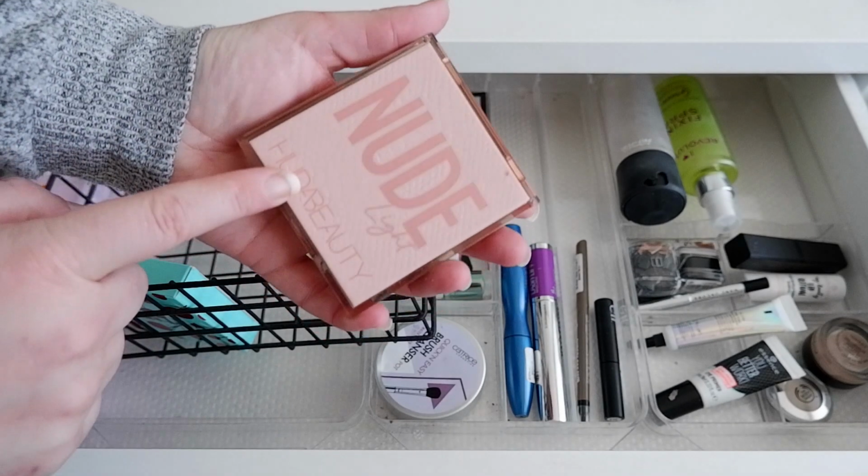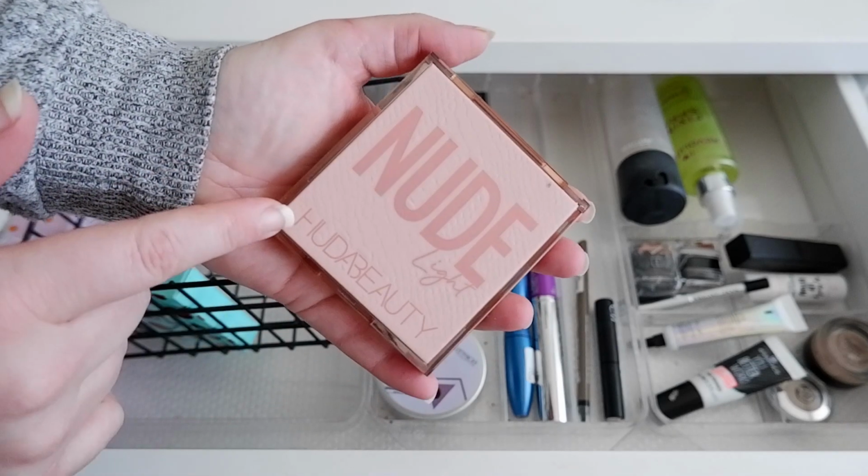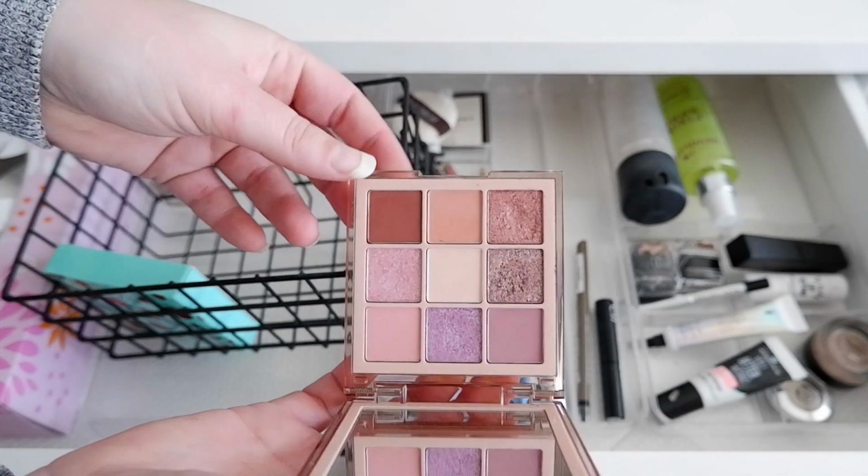A palette that won't be showing up in Thursday's video because I already put it in one of these videos is the Nude Light palette by Huda Beauty. I just wanted something basic and neutral, and this fit the bill just perfectly.